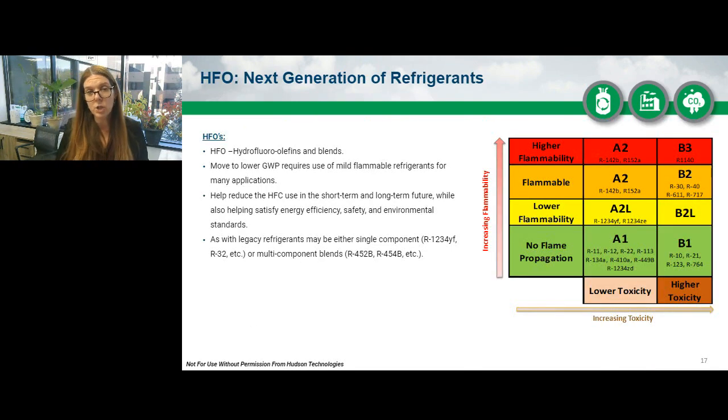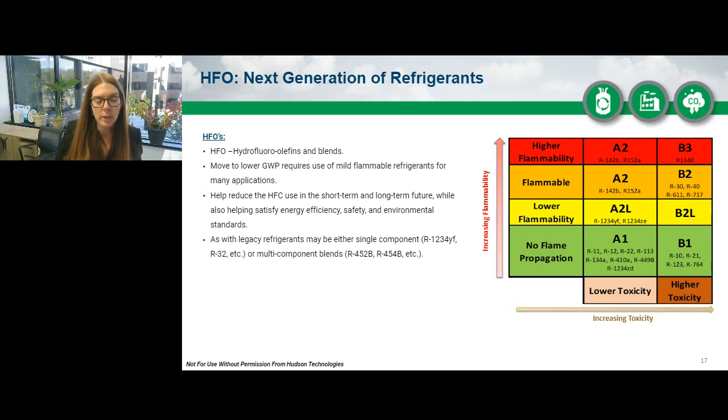So I've talked a little bit about HFOs and A2Ls and mildly flammable, so many of you may have heard of mildly flammable. The flammability scale balances toxicity and flame propagation, and so it's measured by those two factors. The refrigerants that we've been commonly using up to now, if we think about a typical building that might have had a chiller system, R11, R123, 134A, ZD, things like that, those are A1 refrigerants: no flame propagation, so there's no flammability and very low toxicity. So as you see on the EPA chart, they're approved for all kinds of applications, and so they come through the SNAP rule like that.